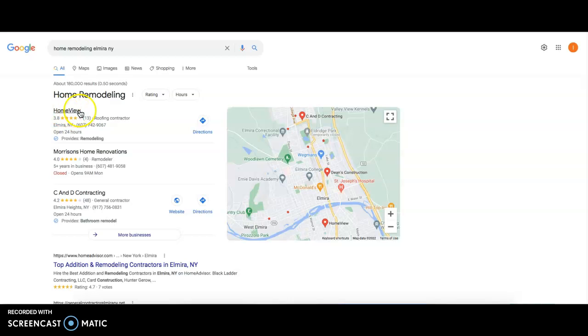A citation is your name or business name, address, and your phone number listed in directories across the web, like in the Yellow Pages, Yext, CityStar, Facebook. All those are directories. So the more directories you have your name in, the higher you're going to rank here, because that's your name spread out more across the web. As you can see, Home View is in first.